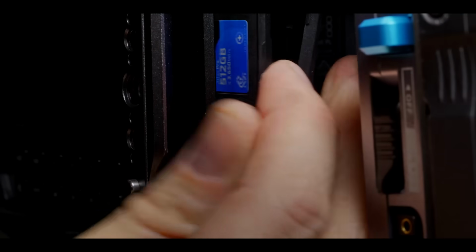But let's not forget about the media. We chose OWC as our media, and these cards performed phenomenal. This thing is fast. So this, paired with Irix lens, Opaline Diffusion, and Portkeys, allowed the color grade to go flawlessly.